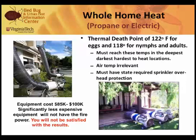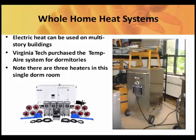Here is an electrical system which uses large heaters, and I'm showing you this picture on the right-hand side. Virginia Tech purchased this system, and you see these 1, 2, 3 large heaters here, and these 3 large heaters are in a dorm room. Okay, dorm room is very small. So electric heat, the advantage is it can be used in multi-story buildings. You cannot bring a propane tank up 9 floors. Okay, so that's an advantage there.